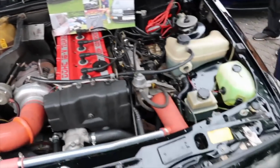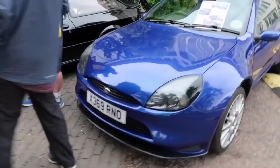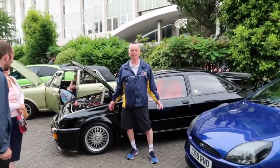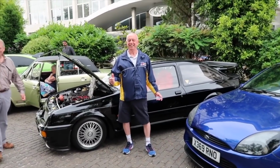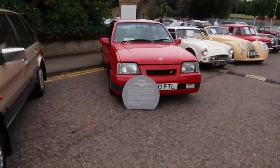What a beaut. You will have to move out of the way. It's fine, I can't ask you to move out of the way of your own car. There you go, the owner of the RS500. What a winner, he's winning at life. Love it. It's beautiful. Absolutely beautiful.